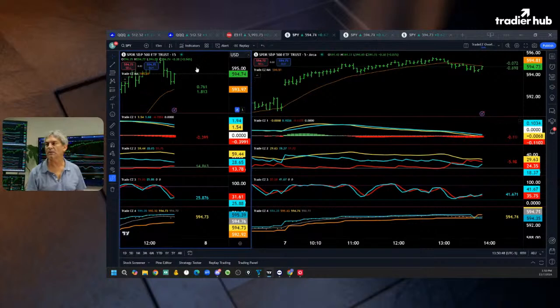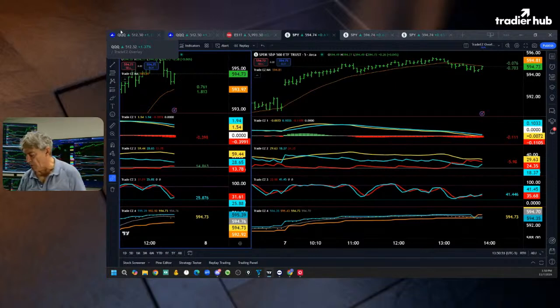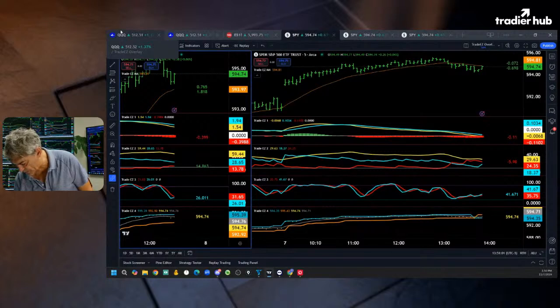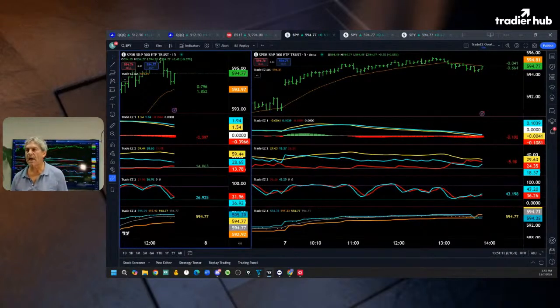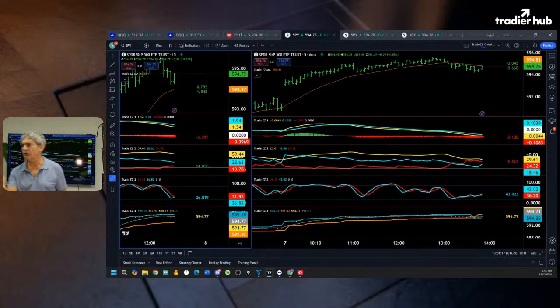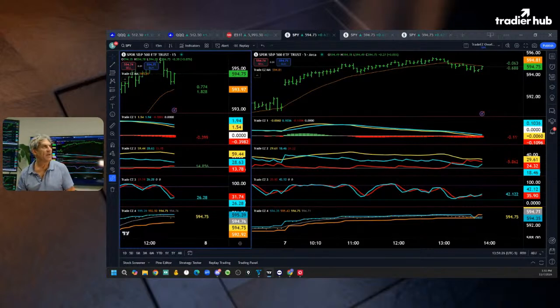So on the pullback on the 15, if it wasn't for this FOMC meeting, I would have been buying the market there. It would have been an absolute long on the market. Why? Because this is the first pullback on the 15-minute time frame. S&P futures got down to maybe 88 and a half, and then they just exploded. So that 15-minute time frame was a really great buy on the S&Ps there.